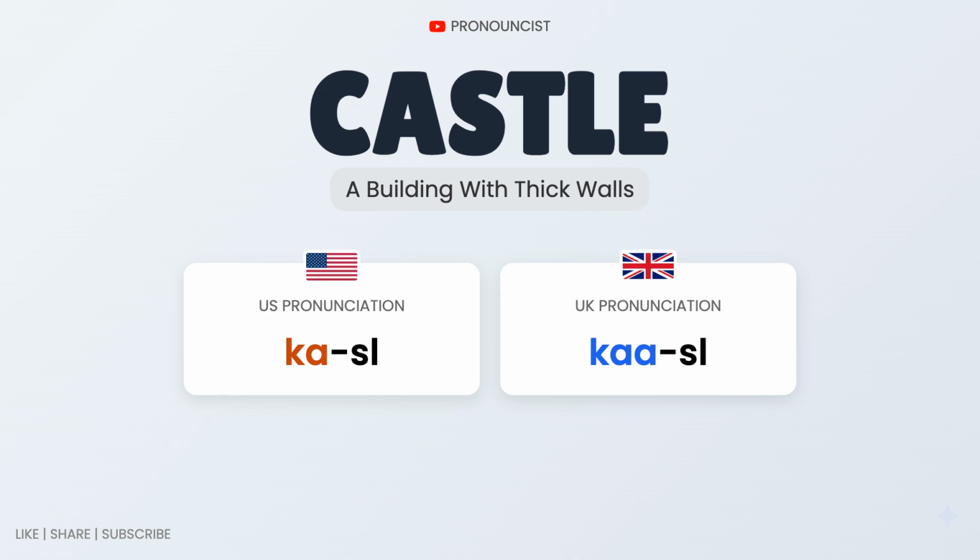Same syllables. Practice repeatedly and you'll soon be able to say this word perfectly. The best way to practice is to repeat the syllable multiple times. The meaning of the word is a building with thick walls. Try repeating this word several times to improve your pronunciation.